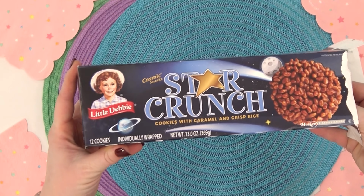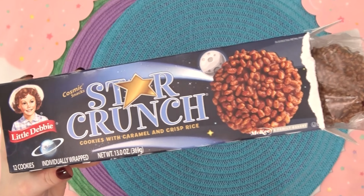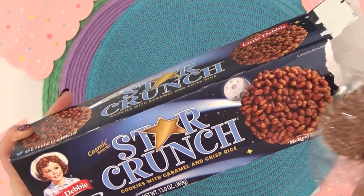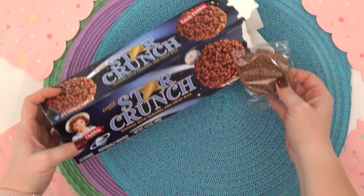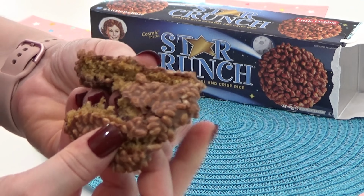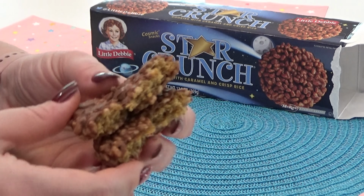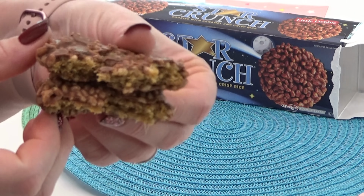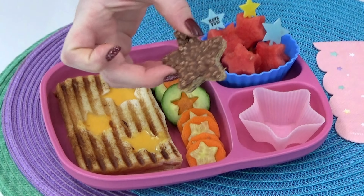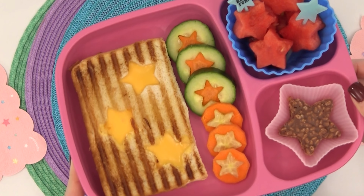Now, moving on to Erica's sweet treat, she requested any kind of chocolate cookie. So I thought it'd be really fun to use these Star Crunch cookies because they go with the star theme. Now, this is actually a Little Debbie snack, and if you've never had one before, it's basically a soft chocolate cookie topped with caramel and crispy rice. And because this is a star-shaped food challenge, I am gonna go ahead and cut this into a star shape and then get it into the lunch tray.